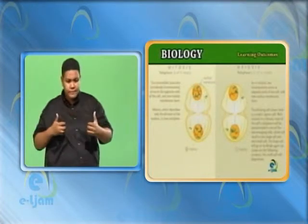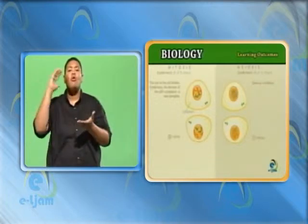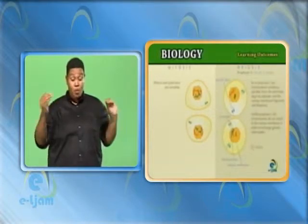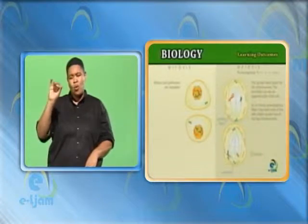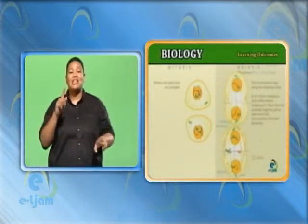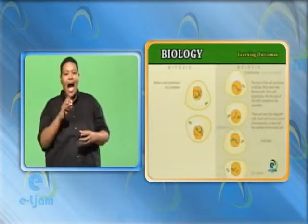At the end of meiosis 1, the chromosome number has been reduced, but each chromosome still has 2 chromatids. The chromosomes are not replicated in the interphase between meiosis 1 and meiosis 2. The chromatids finally separate in anaphase 2. The final result is 4 haploid gametes, each with half the number of chromosomes present in the diploid cells.